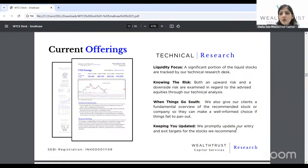On technical research, I would like Shubham to add a few lines on what it is that we look at on the technical side. Yeah, thank you, Sneha. That was a great explanation. Firstly, I'll add something more on the fundamental research part.